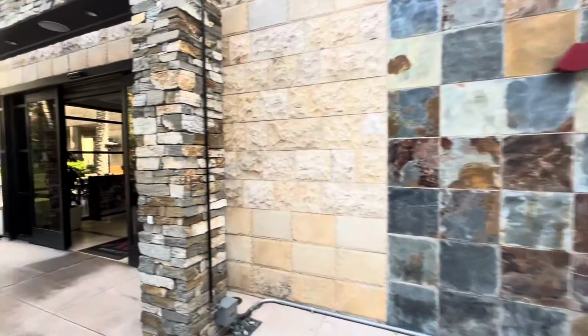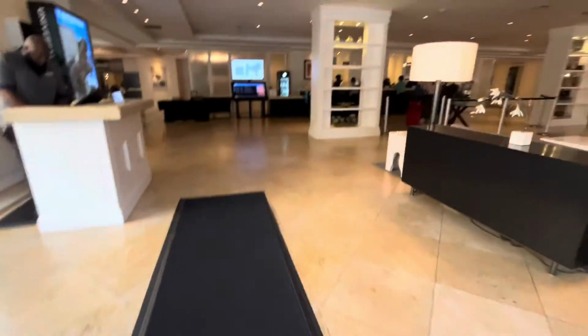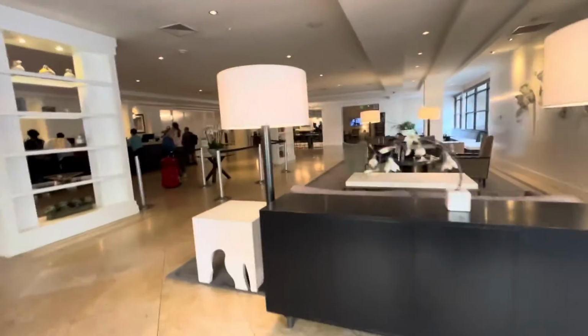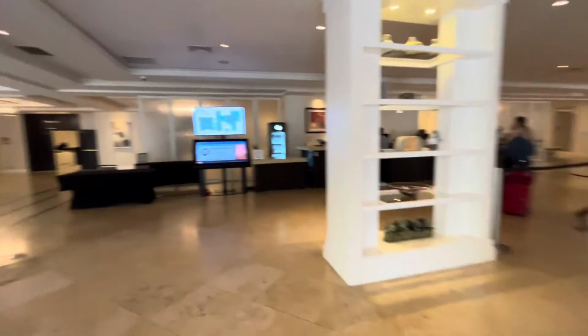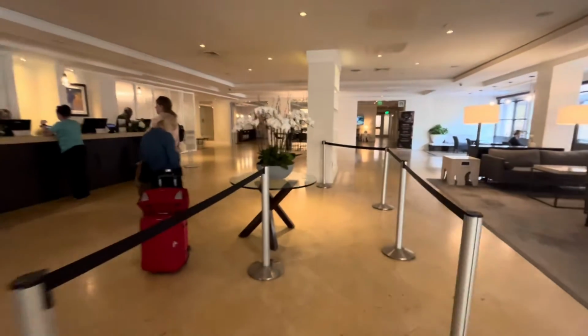Not on purpose. My flight was oversold, and so here I am. They put me up at the Burbank Airport Marriott, which, as you guessed, is right across the street from the Burbank Airport. So I thought it was a good chance to check this hotel property out.